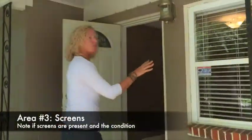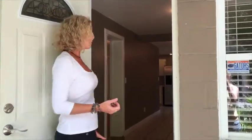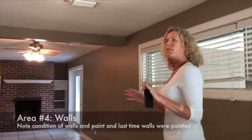So I mentioned the fact that there's not screens on the windows. So you want to document that because you don't want to later hold the tenant responsible for losing the screens or something like that. And if the tenant submits a maintenance request for screens, we'll certainly get them screens for the property. We talked about the walls.